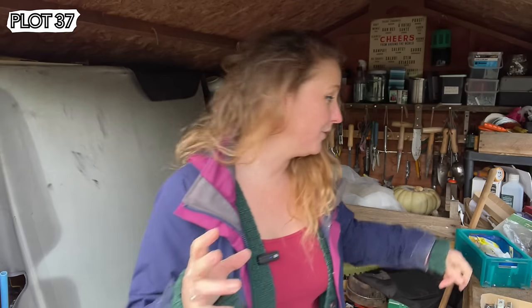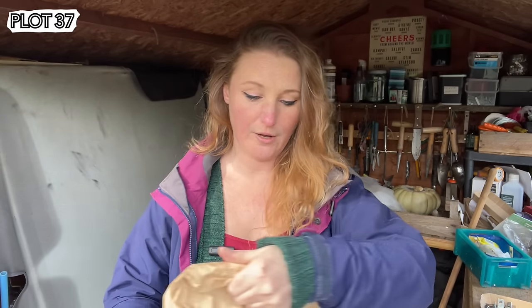But I said that we had the Caledonian Pearl ready to go. They've been chitting at home, and I also said last week that we ordered ourselves some Red Duke of York. Well, what we've actually ordered ourselves are Duke of York, not Red Duke. So we have a bag of Duke of York, which are the white ones, not the red ones. I've never grown the white Duke of York.